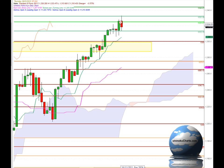Now, even though I say that there is a probability of that happening, it doesn't mean that it will happen. We do need evidence, and evidence would be a lower high and a lower low. Now, if we do see a change of trend, the first level that we're likely to see support would be at this swing low and down below 1313, but also at the Tenkan-sen, and that's trading at 1305.